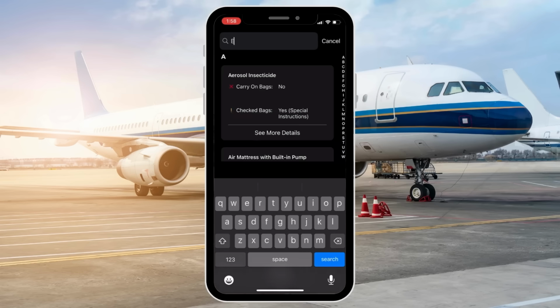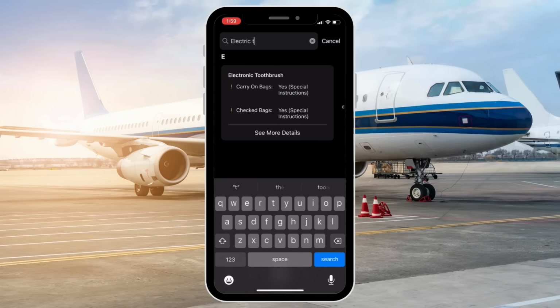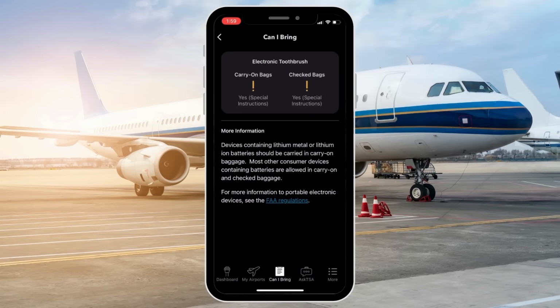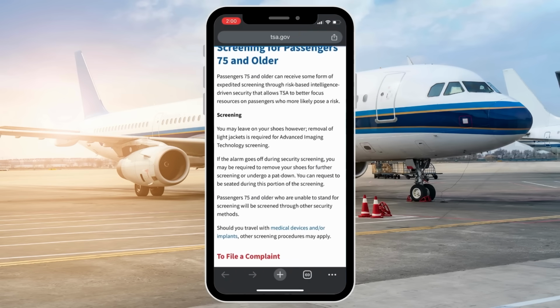What makes this app so fantastic is that it's basically a one-stop shop for anything TSA related. It's the hub that's going to connect you to all of the different resources that TSA has to offer. The Can I Bring search feature lets you quickly check if items are allowed or not, and you can also check things like real-time wait times for the security line at your airport, and there's a handy checklist that it links to prepare for screening if you haven't flown in a while.